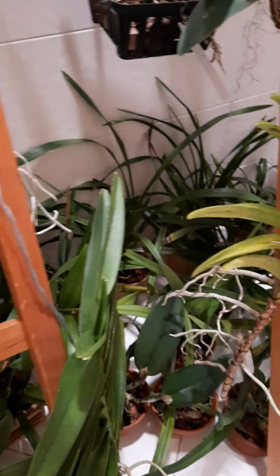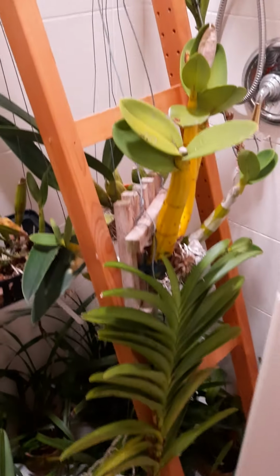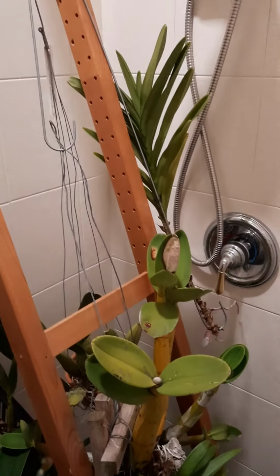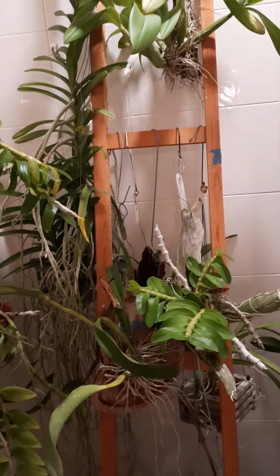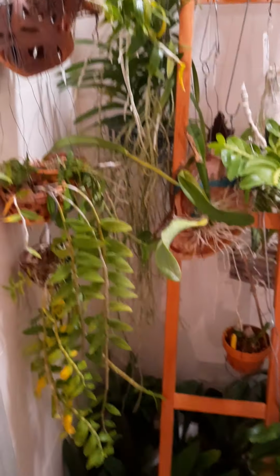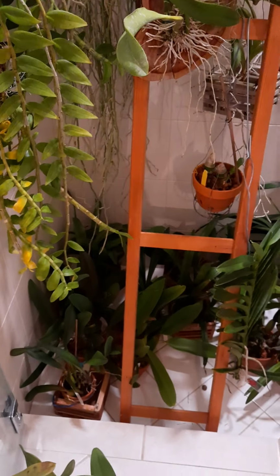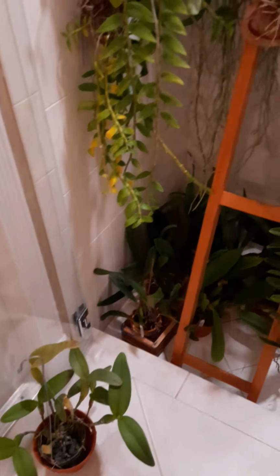Oh my goodness, I don't know. I'm just hoping nothing is gonna happen and they survive all this cramped house. I took out actually 3 of my huge Chamburchikii this morning before I went to work. All right, so we're gonna go to the other bathroom.